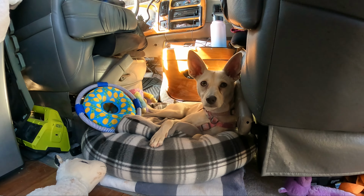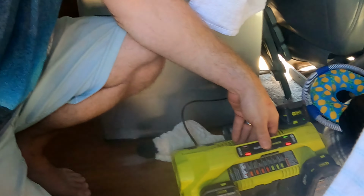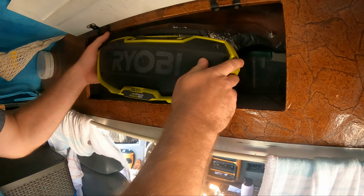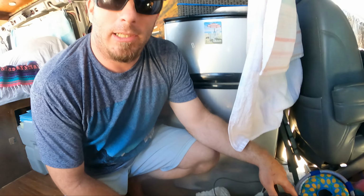So cute. This is our RYOBI battery station. If you saw our minivan video, you'll see we have a lot of things that work off this. A fan, a dust buster. Keep tidy, especially with all the sand and everything. We'd like to go to beaches. Radio, a tire inflator, which we're going to need later since this is a sandy beach.